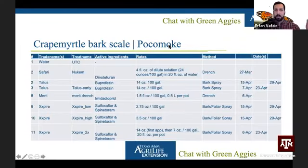Now we switch on over to the dwarf crepe myrtles. Now, I've only shown you male pupae data, but like I said, we have female egg sacs, we have flowering data as well that we'll go into in more detail next time around. But here are the treatments that we had for Pokemoke. Again, feel free to take a screenshot or come back to the recording for the details in here.